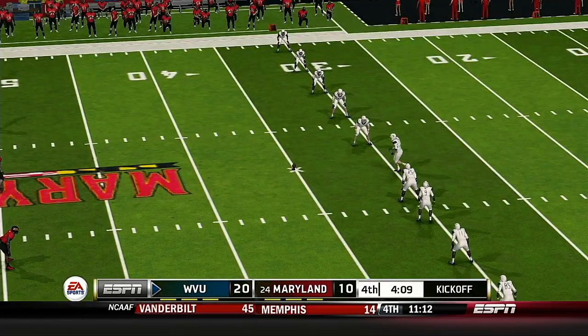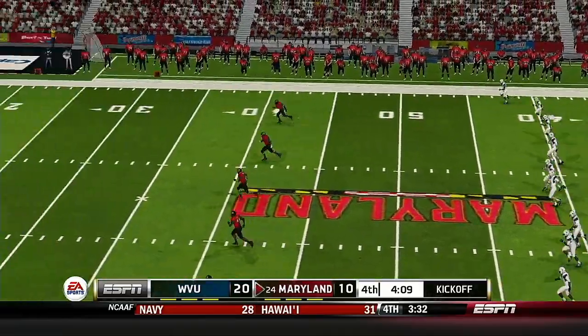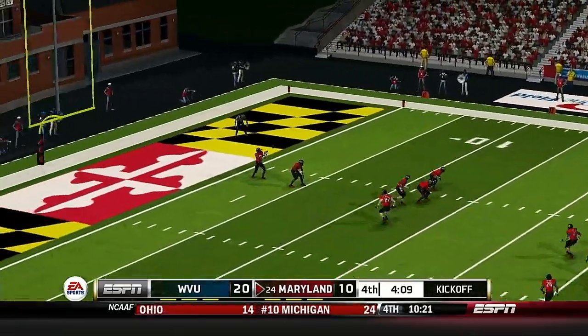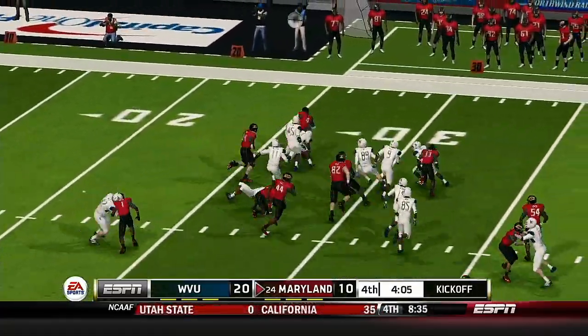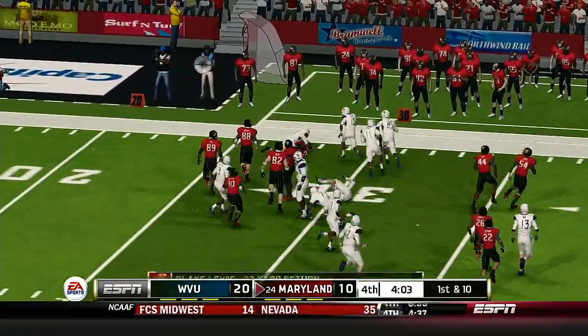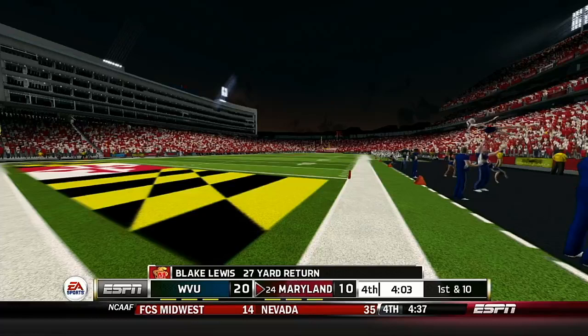Everyone's all lined up and ready for the kickoff. Lewis from the two. And down he goes at the 29-yard line.